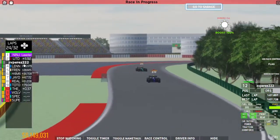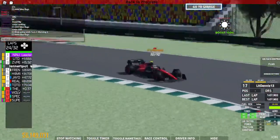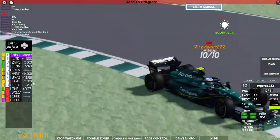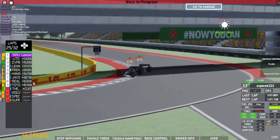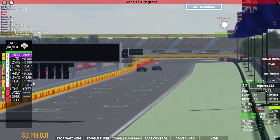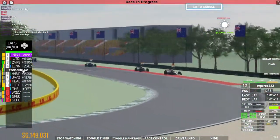Perez gaining on Lit Dennis, surprisingly. So can Perez get into second place? Toto's going to get blue flags another time, only on lap 25. Still got 7 laps to go though, so we'll see what happens in them 7 laps. Toto lets the third place man through. Can Friend catch back up to Lena?